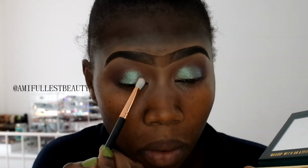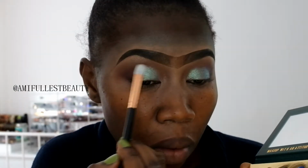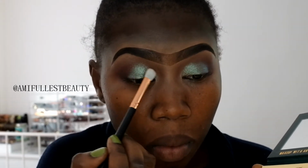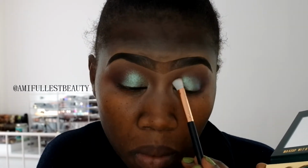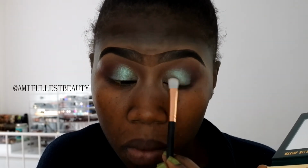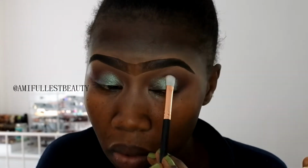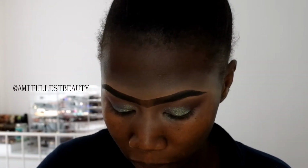So now I'm just gonna take my AliExpress makeup brush, and I'm just gonna blend this. I'm gonna blend it into the eyes. I'm gonna blend it really really nice. Just blend it very smoothly. I'm trying to get the outer corner, you know, to make sure it blends smoothly into the other shade.